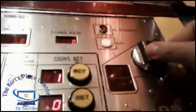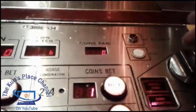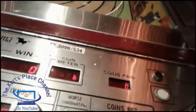Now what I like to do is, I usually buy $20 worth of quarters, okay? As far as which order the numbers come out, it varies. There's a thing on here that actually shows you how many coins you have, and I'm going to put in 10 quarters, and look guys, those are quarters. There's no bill changer on this machine. You have to put the quarters in by hand yourself, which is all part of the experience.